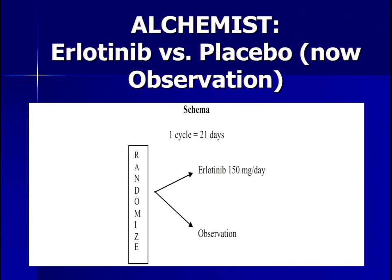Now that it's an observation arm, the frequency of visits is not appropriate for the patients on the observation arm. So all of these little small changes have a lot of downstream effects, and this is where your executive officer helps work with the study team and the data and stats teams to hopefully have the transition be a smooth one.